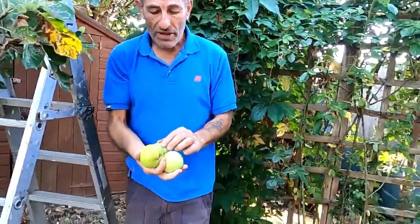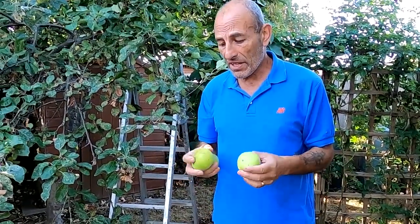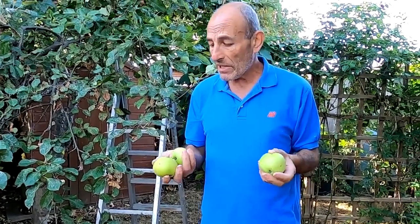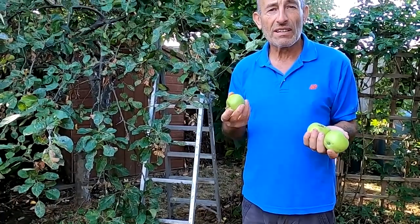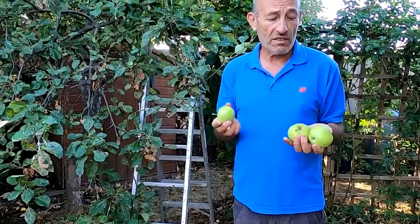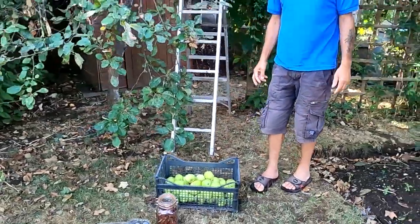So the last few apples off this tree as well. I don't know what variety they are actually, because this was here when we first moved into the property, but they keep really well in storage. I mean, they last months and months and months. I think they're quite a tart apple. They're not really an eating apple, but they're really good for cooking. So we'll store those away.